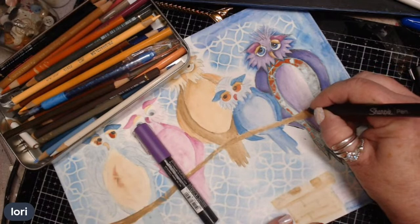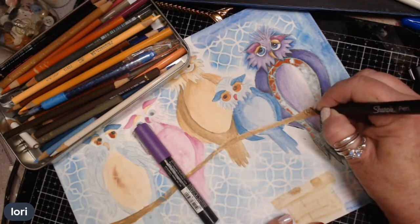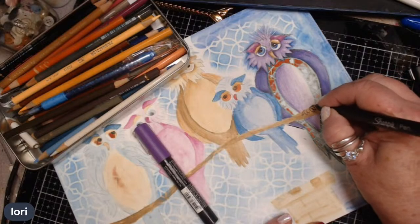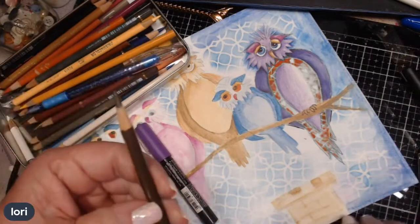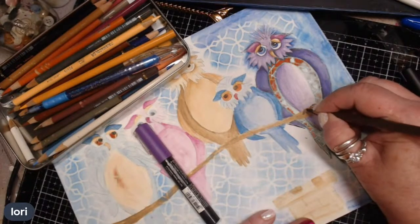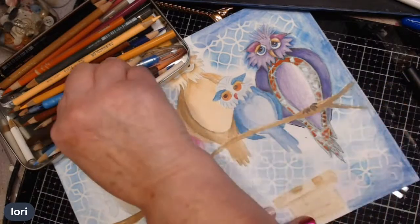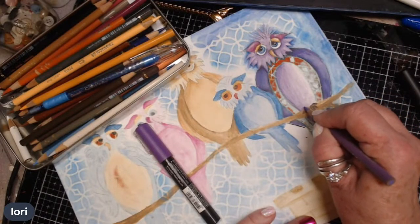Okay, so I'm just going to do like claw. And I want some going this way. I know this is not correct as far as how many claws they might have. It's okay. I'm all right with that. Let me see. This is a dark. Oh, this is sepia. They look like flower petals to me and not really feet. And then I'm going to come back in with some of that purple.